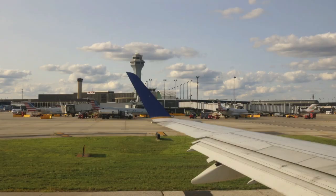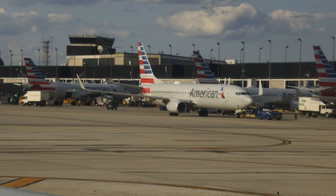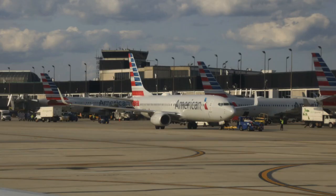Alrighty, everybody, so let's go ahead and finish off strong here with some really awesome aircraft at the G gates here for American. And then we have that Air Wisconsin CRJ-200 Retro again. It's a really cool livery, so never getting tired of seeing that. Plenty of American mainline, a bunch of 737s, of course.